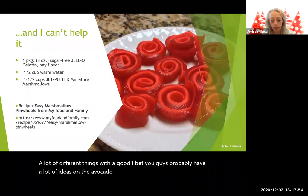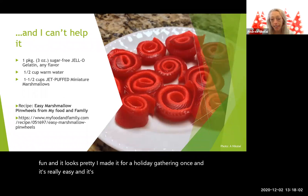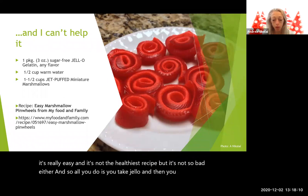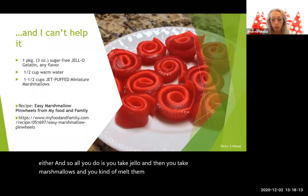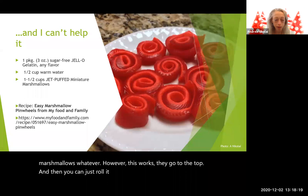And I can't help it. This is just fun and it looks pretty. I made it for a holiday gathering once and it's really easy. And it's not the healthiest recipe, but it's not so bad either. And so all you do is you take Jell-O and then you take marshmallows and you kind of melt them together. And the marshmallows, however this works, they go to the top. And then you can just roll it up. And so it can be a pretty fun snack, just encouraging the other stuff too, right?